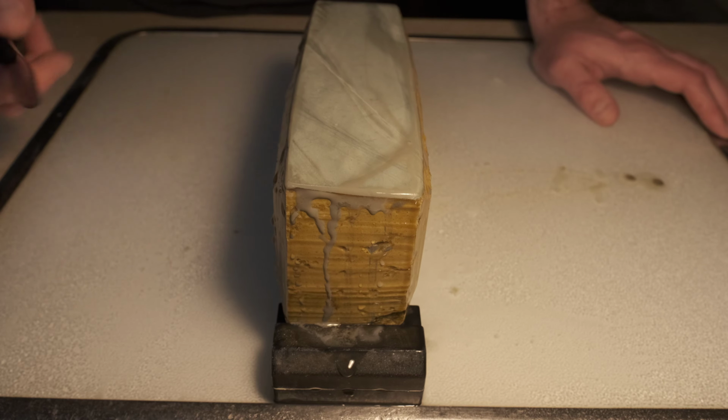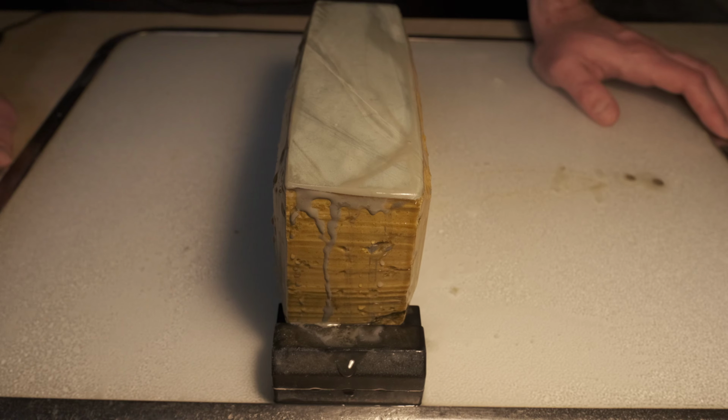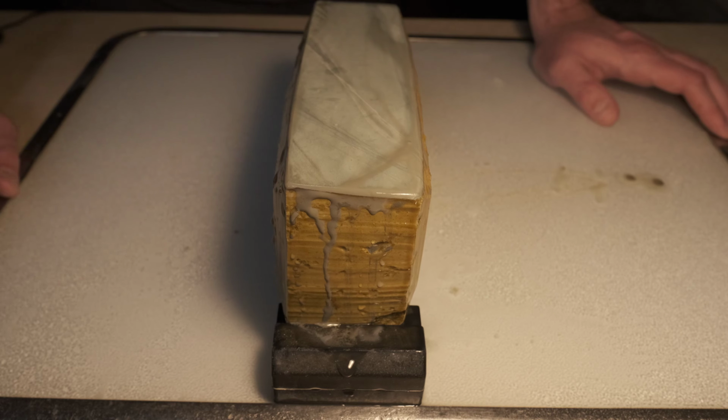Anyway, I hope you enjoyed it. Hope this allowed you to see a little bit about the stone and how it performs, and make your own choices regarding these lesser known but still very fun and worth having Japanese Nakatoishi whetstones. Anyway, until next time.